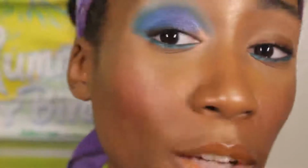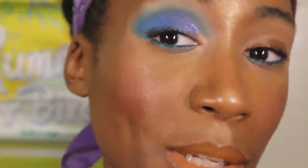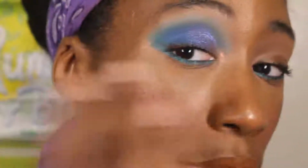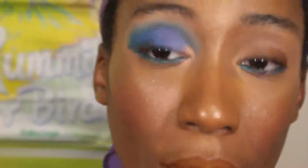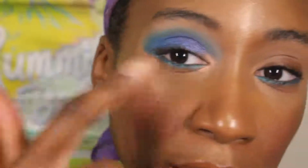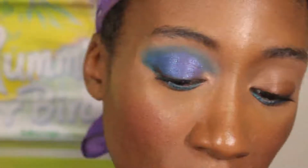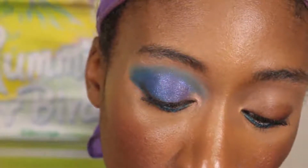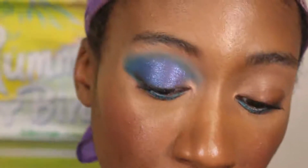Okay. So I feel like we all knew the first look was gonna be blue, just because, I mean, it's me. There are blues and purples and greens in the palette, so I'm gonna use them. So I put Fancy in the inner corner. Then I took the shade Lagoon and dragged it on the outer V all into the crease. Then I put Clear Blue on top of that one, and then I used Blue Fields and Hummingbird on the lid.